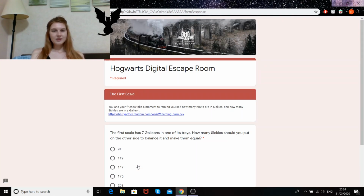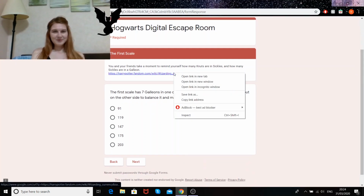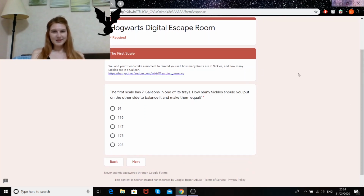You and your friends take a moment to remind yourself how many nuts are in sickles and how many sickles are in a galleon. Okay, we'll have to open that link. The first scale has 7 galleons in one of its trays. How many sickles should you put on the other side to balance it and make them equal?